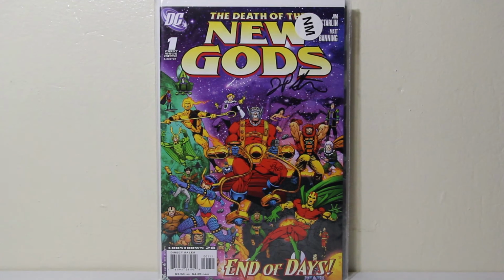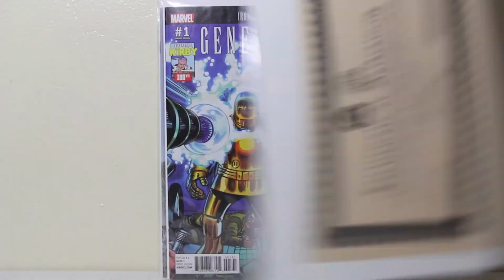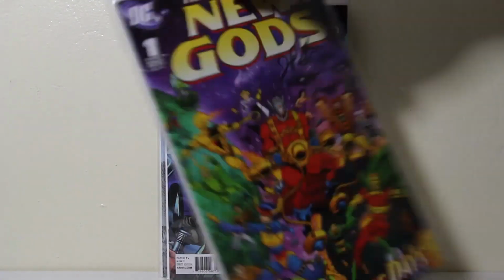Ooh, child. I picked up Death of the New Gods number 1 from DC Comics. And this is the End of Days book. And, you know, this book is a great story using Kirby's characters, the New Gods. And this particular book is signed by Jim Starlin, and it is number 44 of a 100 signature series. Here you have that indicated with the Jim Starlin signature. And I've got the COA from Dynamic Forces indicating that in fact it is number 44 of 100 books.